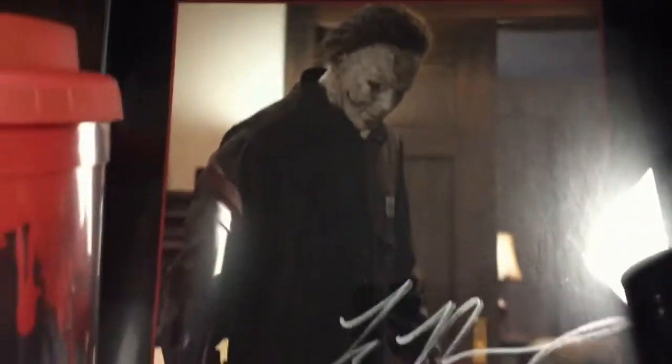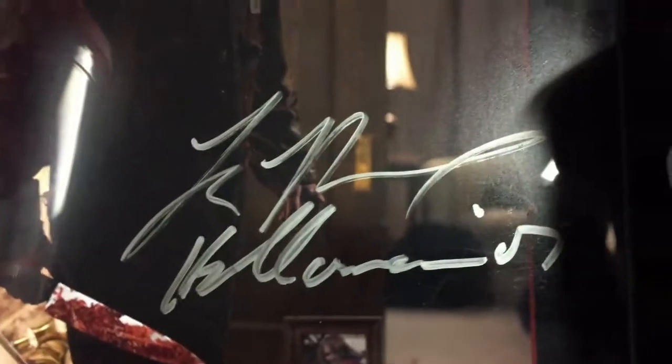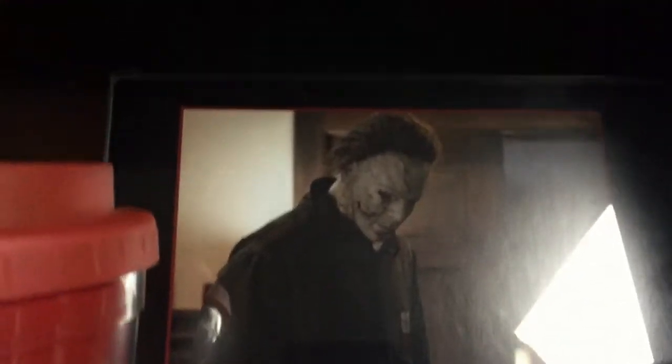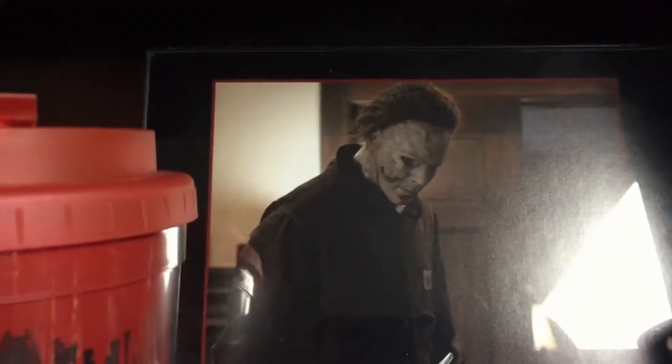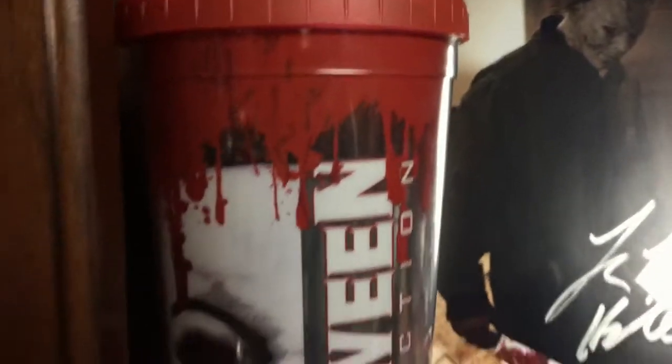Moving on is a picture of Tyler Mane as Michael Myers. This, I believe, is the scene where he kills Laurie Strode's parents. And there is his autograph. I actually have 2 Tyler Mane autographs. This is just one of them. My nephew met Tyler Mane at Comic-Con in San Diego many, many moons ago. And he got me his autograph as well.